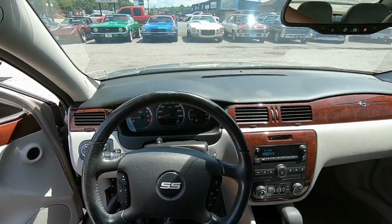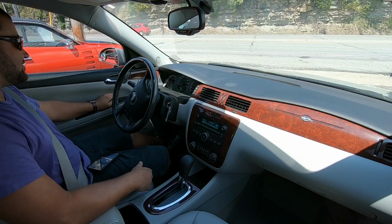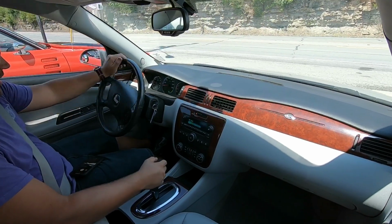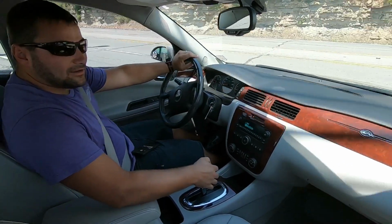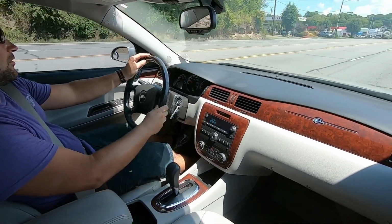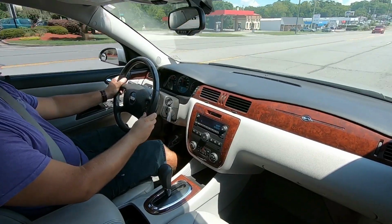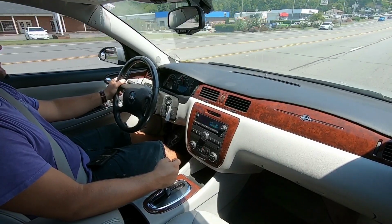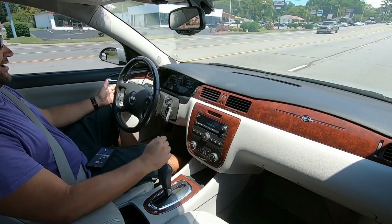Let's take off down the road. Okay, we're getting ready to take off down the road, see how she runs and drives. Not having this many miles, it should be good to go. All the gauges are working, everything's nice and smooth. Engine temp is up, and no time to get to 60 in this car. Nice and smooth power too. Straight down the road, tight steering.